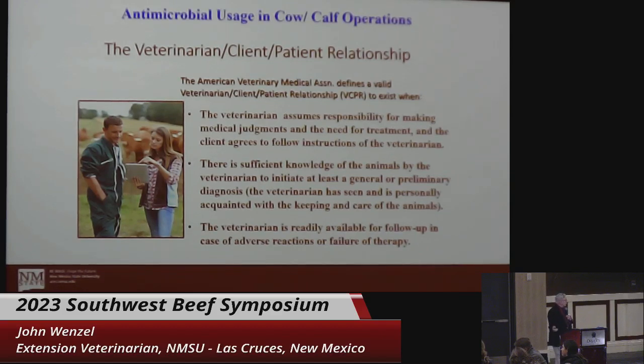And all of this is based on this right here, the veterinary client-patient relationship. If you don't have a veterinarian that you work with, you better get one. Because as of June, you won't be able to buy LA200 or Tylan or anything else without a veterinary prescription. So the rules for veterinarians, which have been in place for a long time, but nobody paid attention to it.